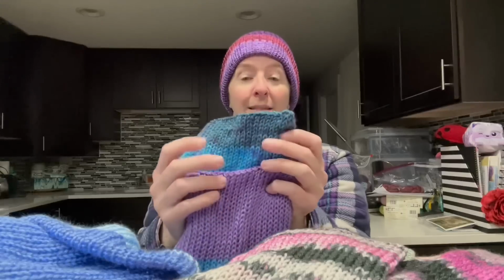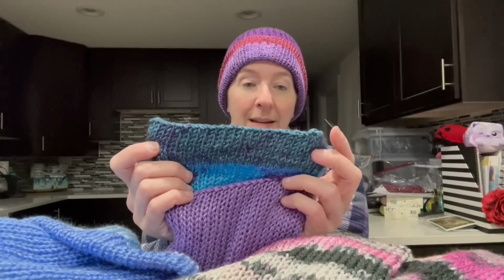But here is the hat, and it is a 3-weight, so it's a little tight, but you could probably just not roll it up and use it as a slouchy. I don't like slouchies. I just would rather have my head and ears warm. And then I used the rest of it to make this extra super long scarf. And the ends did not turn out that great again.